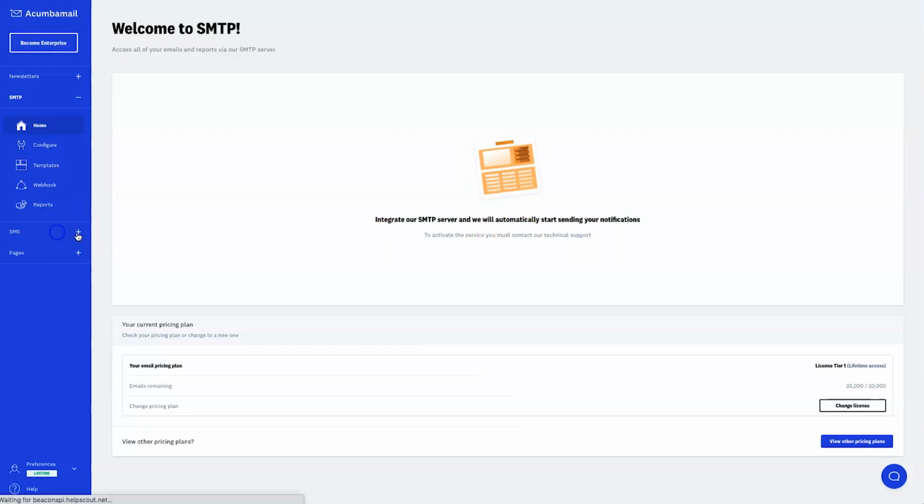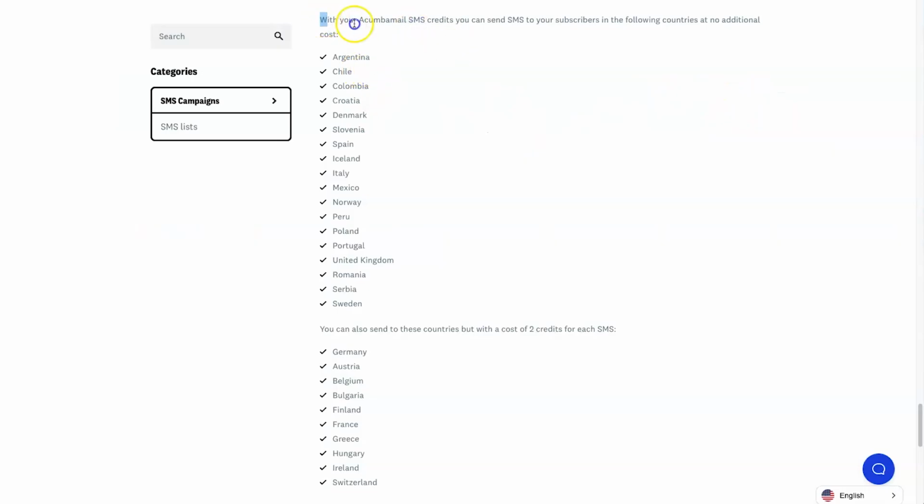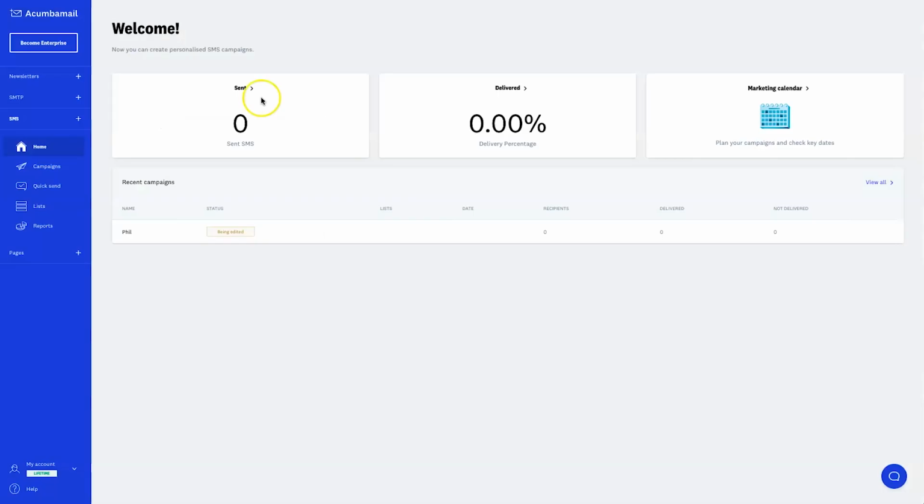Next up is SMS. So if we click on SMS, we can actually create campaigns inside of here. It's sort of like the newsletters tab. We can create campaigns, we can do quick sends, we've got lists, and we've got reports. Now, the only problem I found with this is when I actually tried adding in my number, nothing would work. The reason being is these are the countries that you can actually send to, and none of them are New Zealand. None of them are in the USA, none are Australia, none are Canada. It's really just for European countries, so it was a bit of a sad thing to come across. However, if you are from one of these countries, this tool would be amazing. So I can't really go too much in depth with the SMS either.